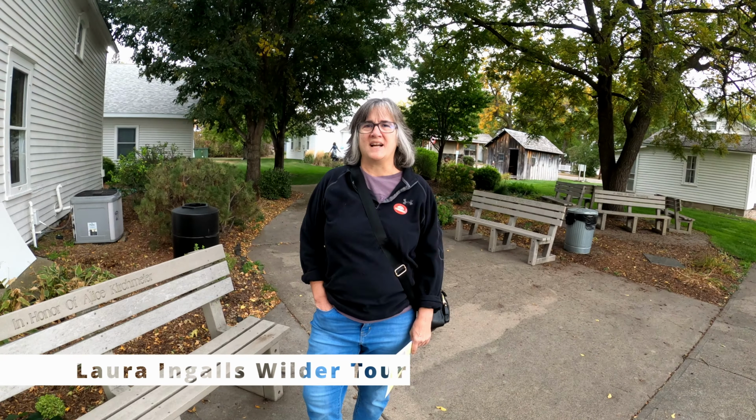This is the surveyor's house. This is the house that the Ingalls family lived in the first winter that they were here in De Smet, South Dakota. After the winter, then they moved out to their claim shanty, which is a little bitty house on farmland that they lived in in the summertime on their farm.